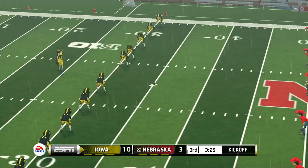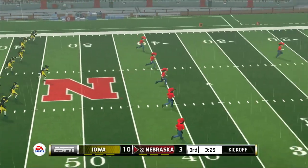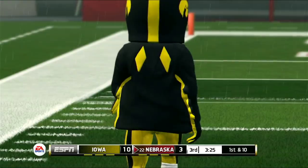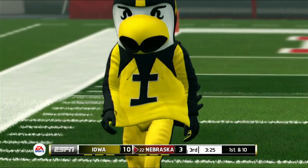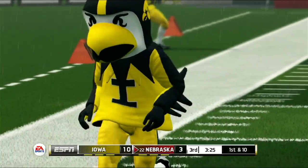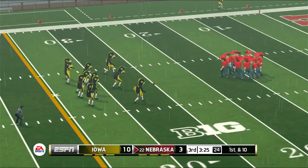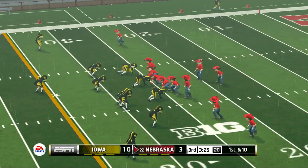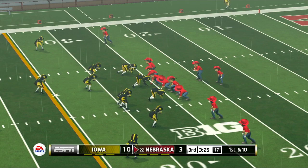Brad, I thought that was a textbook drive. I thought they did a really good job of showing balance, mixing the play calling with the run and the pass. Just an overall well-executed touchdown drive. So our score, 10-3. This deficit can be easily overcome, sure. But they have to be thinking if they don't get something going on this series, the burden is going to be felt by their defense.